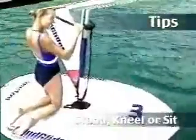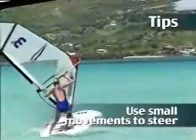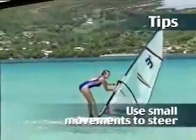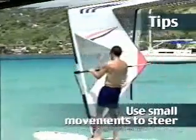If you have trouble standing on the board, kneel or sit just behind the mast. If you're out of control and the board turns too much, use small movements of the sail to steer. It could also be that you're trying to learn in too much wind.